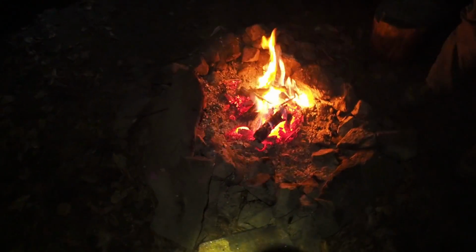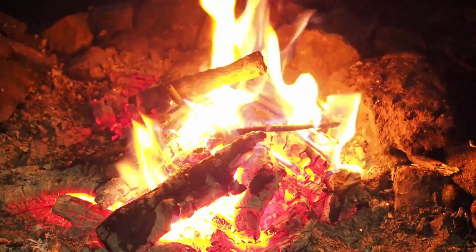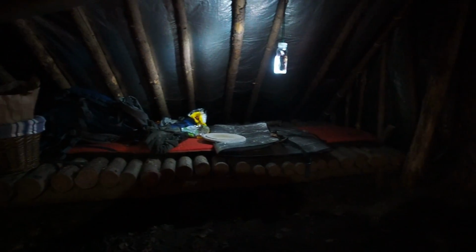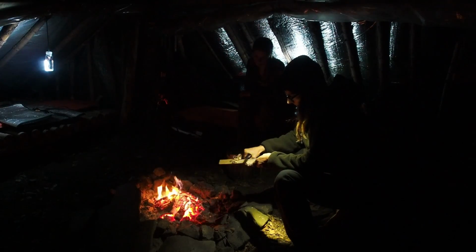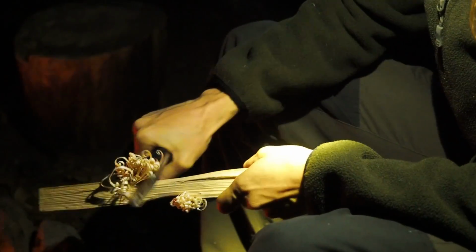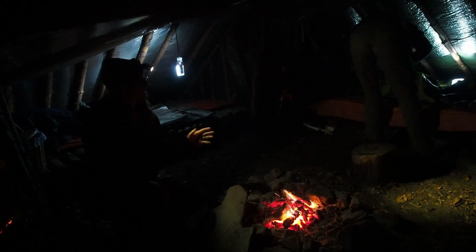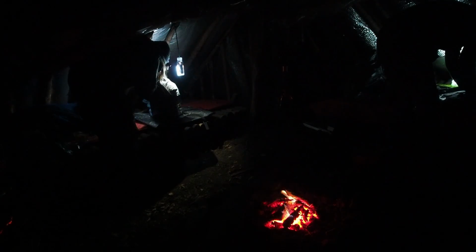The moon is shining bright, and now we are waiting for the fire to burn down. Today we are really tired and we want to go to bed early. Okay, we are now ready to make our bed. So we are preparing everything, the insulation mats and the sleeping bags. Okay, so we are getting ready. My sleeping bag is already waiting for me.